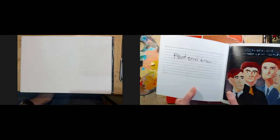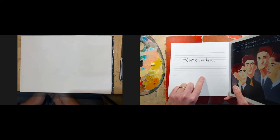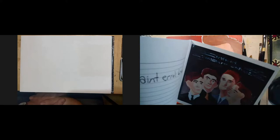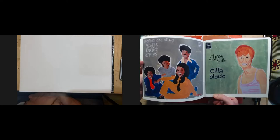I don't know if you can see that. This was a note on an index card that I wrote to remind myself to paint Errol Brown. And I did, painted the Hot Chocolate cover, and it just went on from there. I just kept going, Top of the Pops covers. We got Scylla's teeth.